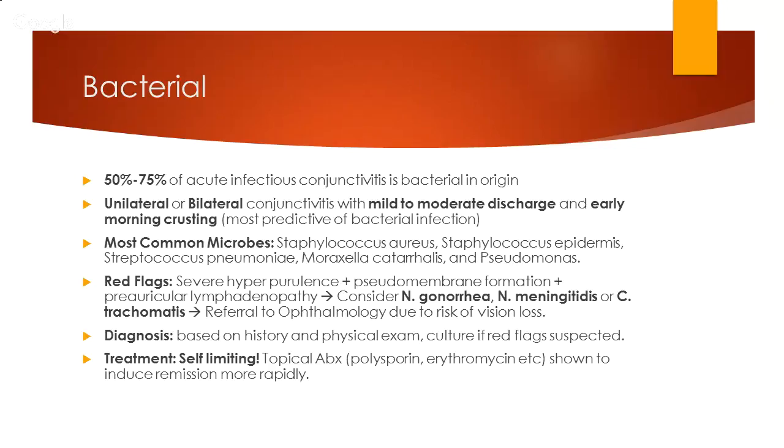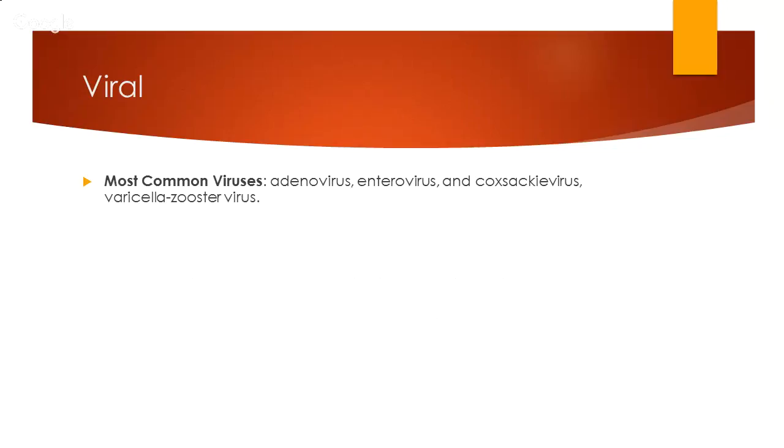And that's, I think, the biggest takeaway from today. So yeah, you can buy polysporin drops over the counter, or erythromycin if it's an infection not going away. So we'll go to the more viral side of things.